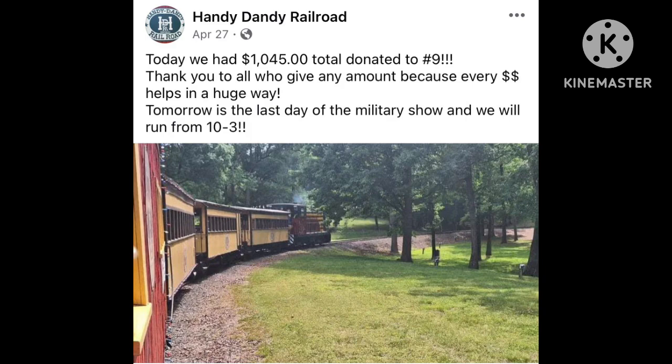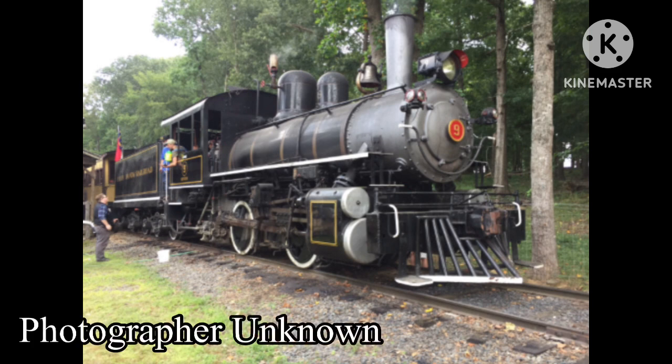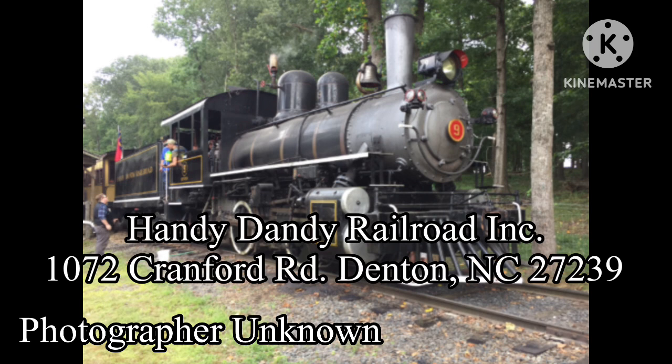Down south in North Carolina, the Handy Dandy Railroad in Denton continues fundraising for their steam locomotive number 9. The locomotive is currently undergoing disassembly to find out the necessary repairs. The little railroad is taking donations for number 9 by mail or at the train station in person. Mail your donations to Handy Dandy Railroad Incorporated, 1072 Cranford Road, Denton, North Carolina, 27239. And this railroad is under a 2-hour drive from Raleigh and about an hour and 15-minute drive from Charlotte, North Carolina.